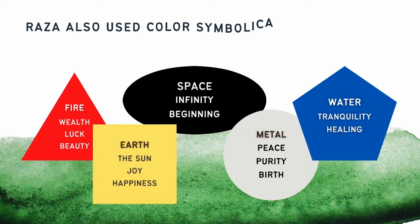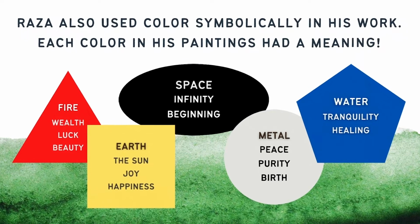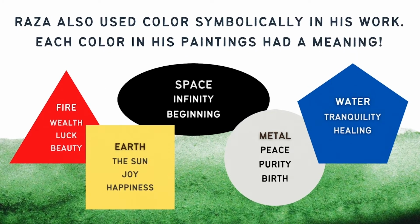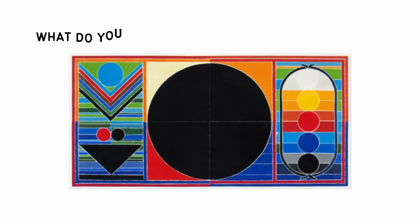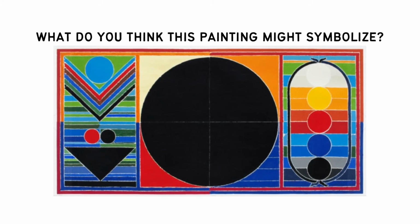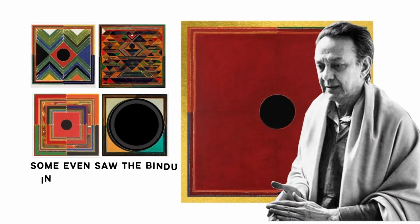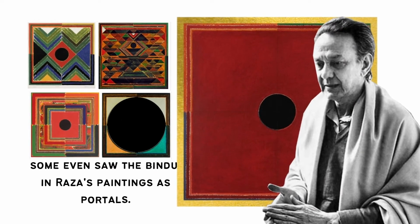Raza also used color symbolically in his work. Each color in his paintings had a meaning. What do you think this painting might symbolize? Some even saw the Bindu in Raza's paintings as portals.